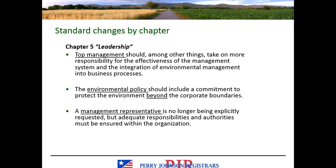So this should include a commitment to protect the environment beyond the corporate boundaries. So this gets into that life cycle thinking, from the suppliers, from that raw material. Are you using virgin raw material? Are you using recycled raw material? Is it hazardous, non-hazardous? Then you get into the manufacturing. What type of manufacturing processes do you have? Can you reduce the environmental impact of that manufacturing using more energy efficient equipment potentially?